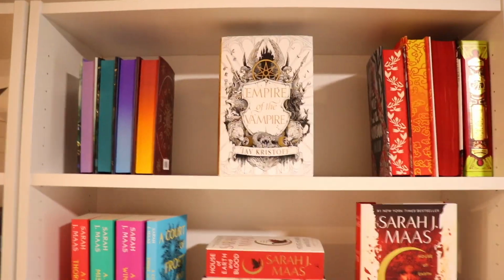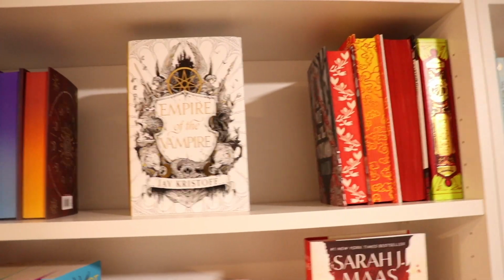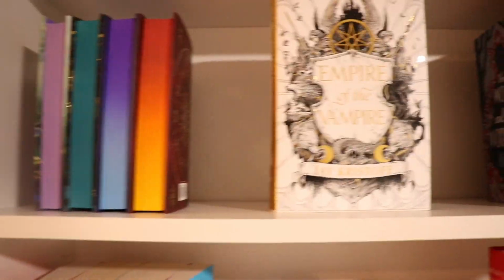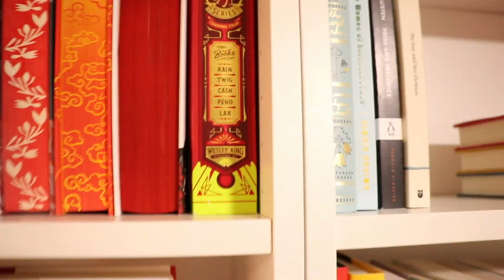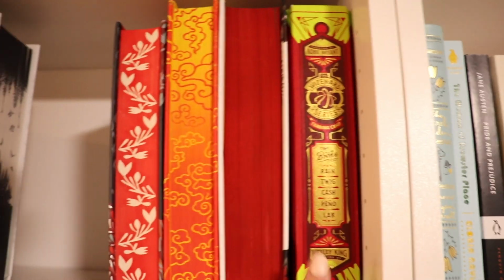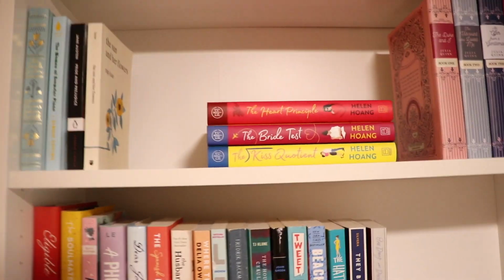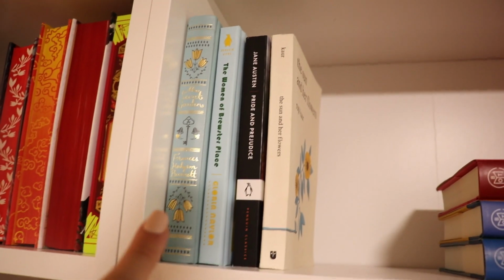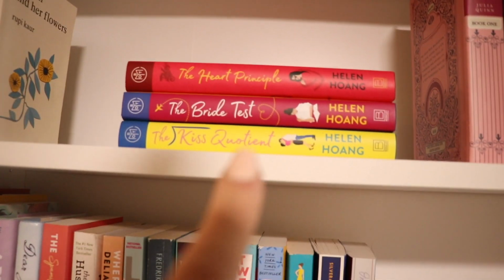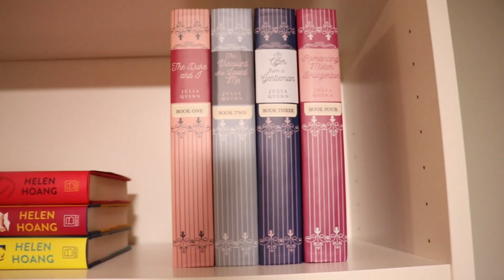And then up here we have special editions. These are all with their sprayed edges facing out for the most part. And then this is that new one that, oh my god. Except for this one. This one has sprayed edges, but I don't like the color of the edges, so I have it tucked in. And then up here we have my very, very sad poetry and classics collection. And then, like I said earlier, this trilogy and my Bridgerton collection.